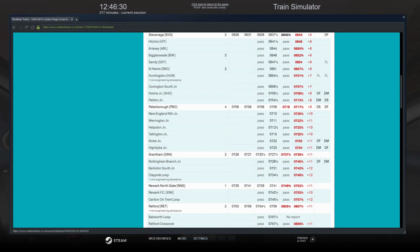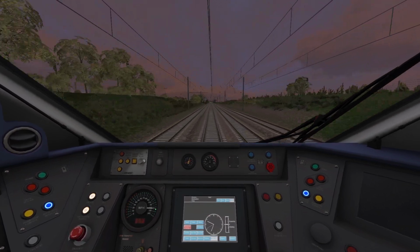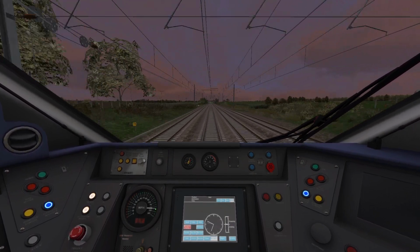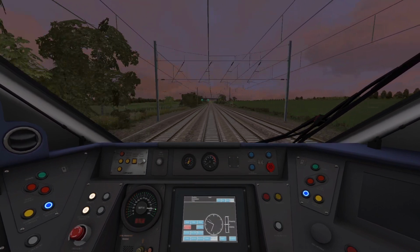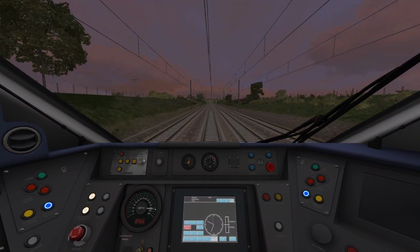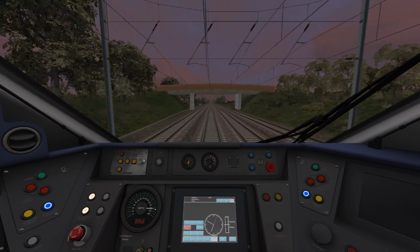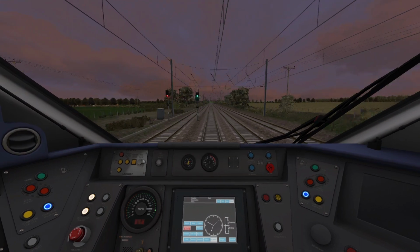So we are due at Peterborough at 7:06, the actual train going at 7:16 somehow. I don't know what happened on the train, but I don't know why it's so late. So we should be cruising at 125 most of the way to Peterborough.